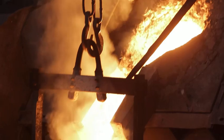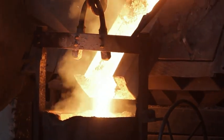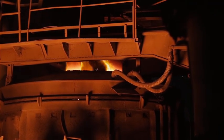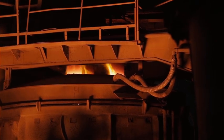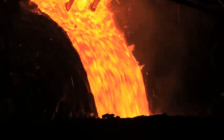Once blended, the mixture enters the heart of the process, the furnace. Inside, temperatures soar to over 1,500 degrees Celsius. Hot enough to liquefy the sand and other ingredients into molten glass. The raw batch slowly melts over several hours, turning into a glowing orange liquid with the consistency of thick honey.